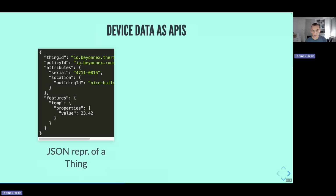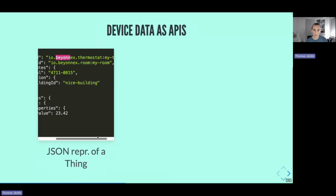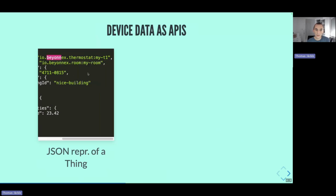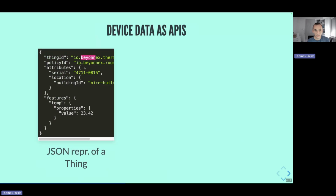So, a really short refresher or introduction about how Ditto does that, providing these APIs. This is a typical JSON representation of a thing, a rather minimalistic one. A thing has a thing ID, which uniquely identifies the thing in Ditto. It links to a policy ID or to a policy. The policy contains the access control information about this thing. It consists of attributes, which can be seen as static metadata that does not change over time. A serial number of a device should never change over time, and normally also the building where the device is mounted never changes.